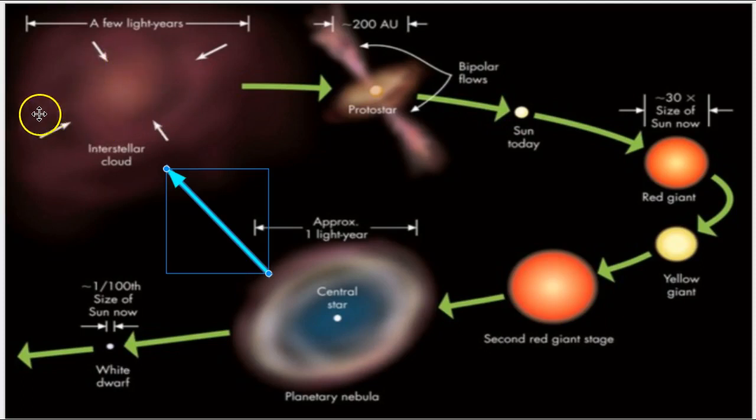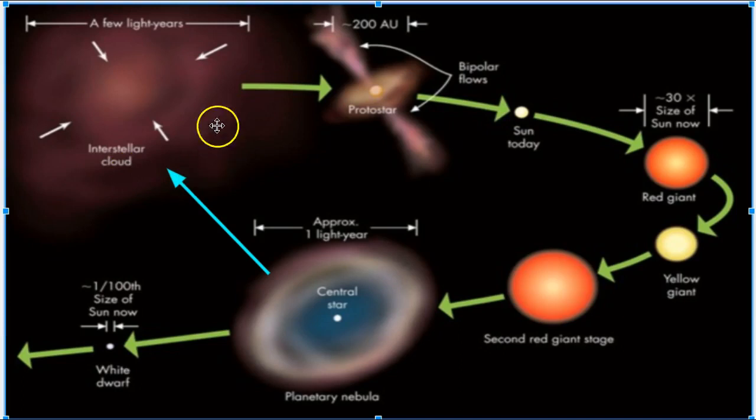We start in the interstellar cloud, and this is just a cloud of gas and dust and just various stuff floating around. It's very large. At this point, there is nothing, no source of energy. It's just stuff floating around. What happens is, by gravitational attraction, we end up with matter starting to collect together. And when that matter is collecting together, as the mass concentrates, the temperature increases. And we have a protostar, so the energy source at this point is gravitational attraction.